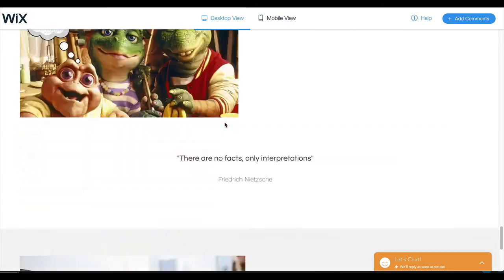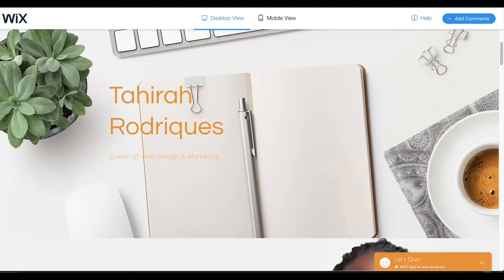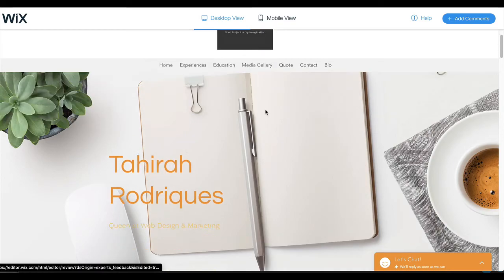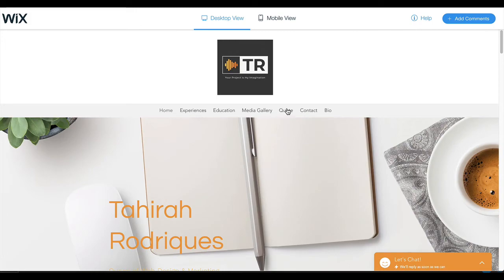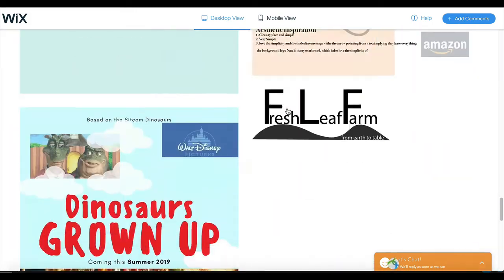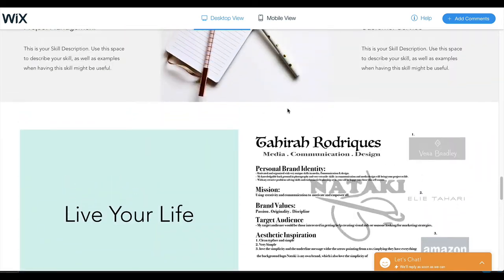Your drop downs don't cover anything up. That's good. So yeah, you've got time, but over the next year, make sure that you are thinking about your style guide and applying it to your projects. And that's going to have to come right here.